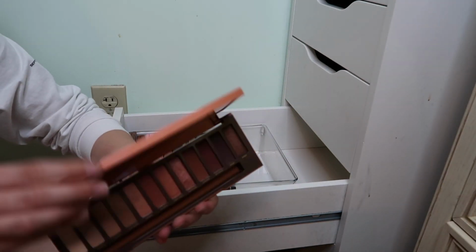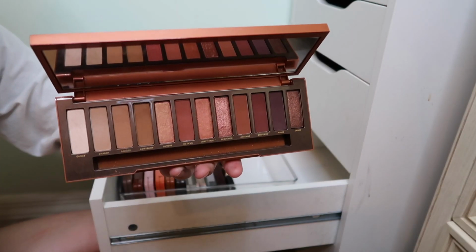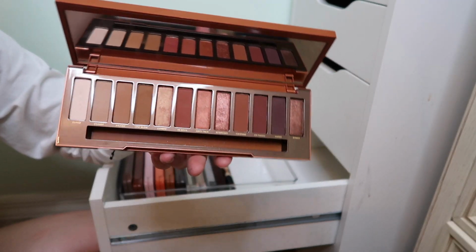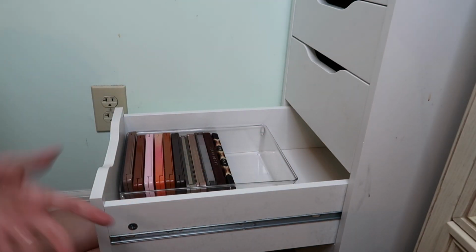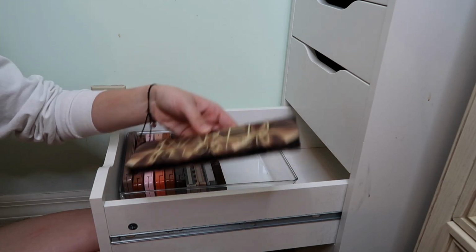Then we have the Urban Decay Naked Heat. It's funny because when I first got this, I didn't really use it that much, and then I picked it up not that long ago, and I was actually like, wow, why don't I use this more? So I definitely want to get more use out of this. I quite enjoy the Naked palettes, honestly. I don't know. I know some people hate them, some people love them, but I enjoy them.